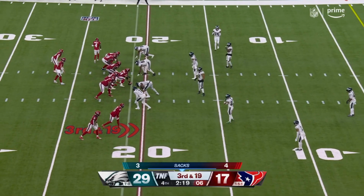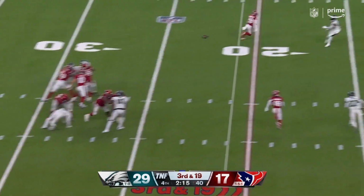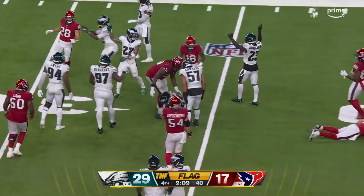So that's pretty much it right there. That's the end of the game. The Texans are gonna try just because there's time on the clock or whatever. But really bad ball here. Receiver wasn't looking, and it's a pick, and that'll seal the game.